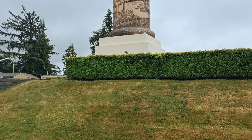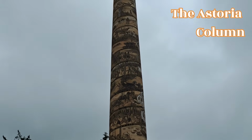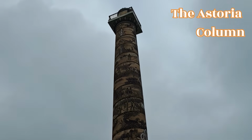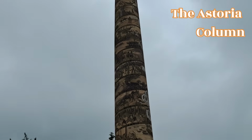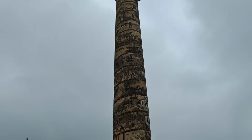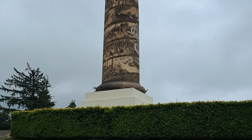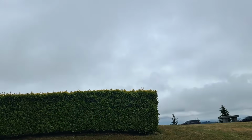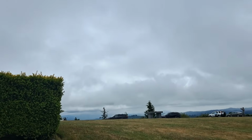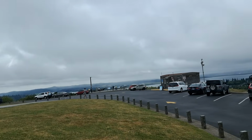So this place here is called the Column. Wonder why it's called the Column. It looks like a lighthouse, but it's a straight column. There's no angle to it. Well, I guess it may be a little more narrow at the top, or maybe just because it's further from me. But it's way on top of this hill. When I say way on top of this hill, I mean we're way on top of this hill.